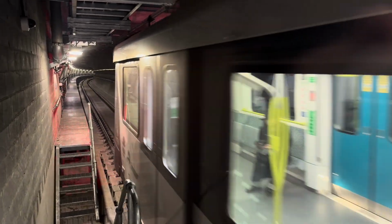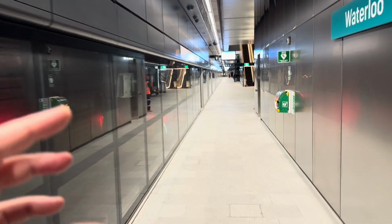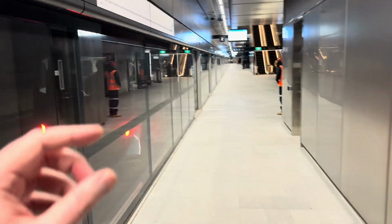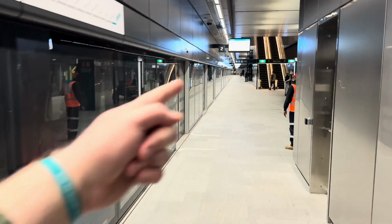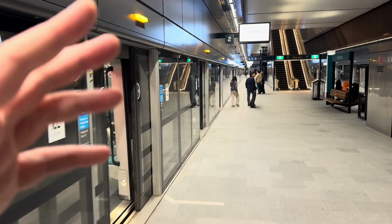I better start running. See, the good thing about this is that they've actually made these platforms big enough to catch an 8-car train. It looks like you can actually get it from this door. So probably up there are more doors that don't open because this is a 6-car train, right?